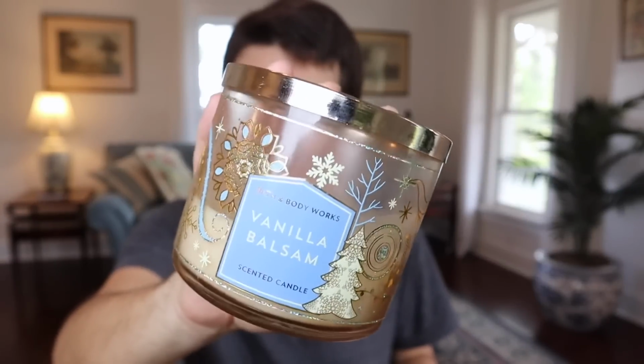So if you haven't picked up the Vanilla Balsam and want a creamier, less harsh, and more delicious version of Fresh Balsam, I simply can't recommend Vanilla Balsam enough. But everybody knows this fragrance at this point, so I don't have to talk too much about it. That was just my plug for Vanilla Balsam. And I believe that is it.